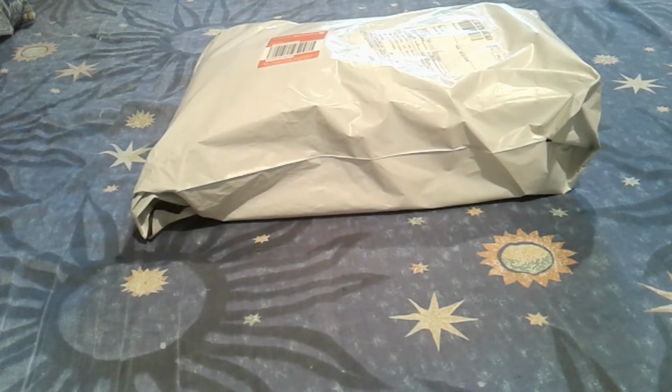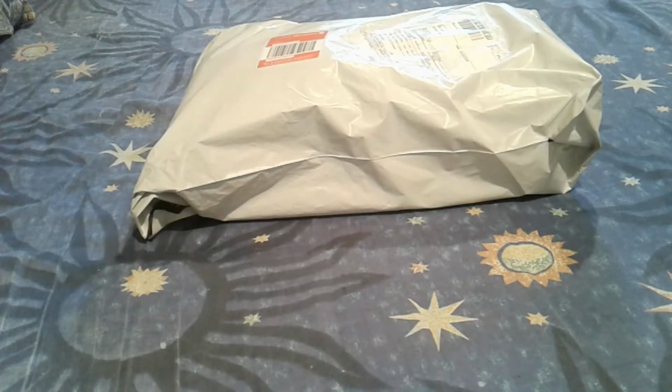Okay, it looks like my parcel from my Merc store has arrived. So we're going to do an unboxing video and see how good the printing has come out. It's taken 3 extra weeks than they said it would arrive. It was meant to come on the 26th of January, just after the New Year. So that's not too bad, considering USA to the bottom of the world.